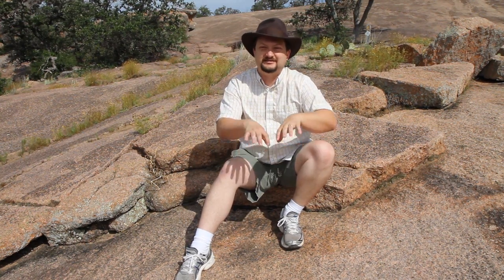Enchanted Rock looks kind of like an onion because it has these layers that look like they could be peeled off. And that's because as this granite rose to the surface, the stress within the rock is released, causing these outer layers to exfoliate. That's why geologists call this an exfoliation dome.